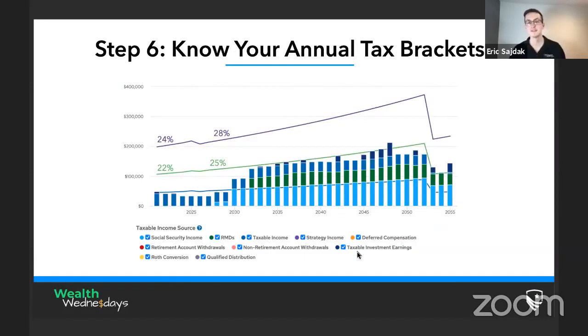And so step number 6 is to know your annual tax brackets. Know how Social Security affects those brackets. Know later on in retirement where RMDs push you, that you might be in the 12% bracket and RMDs might push you into the 22. Again, this is something that we lay out, but it's something all of your advisors should be laying out for you, looking at your tax brackets, looking at how your income looks through time.